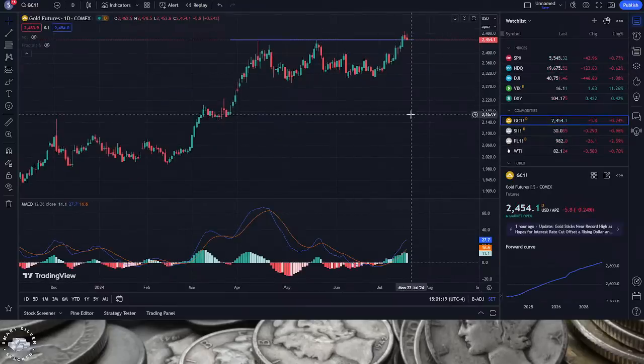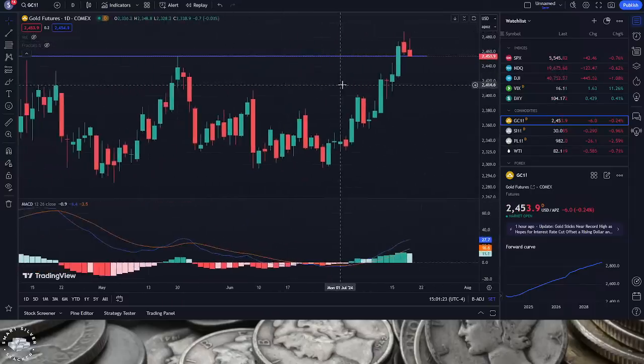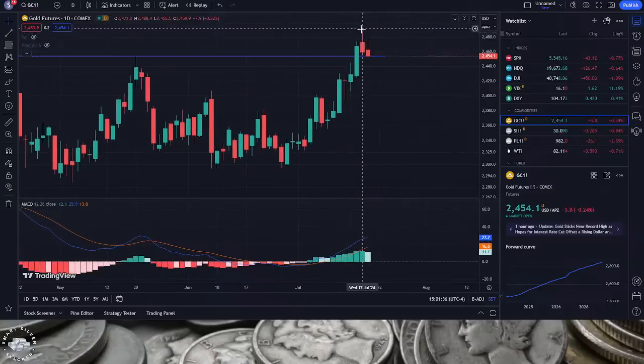chart at the moment. And the reason being that you can see on this chart here that we recently, just 2 trading sessions ago, broke out above record all-time highs. Now, since that time, we've seen the price of gold correct a bit after getting very close to 2,500, just kind of narrowly approaching that.